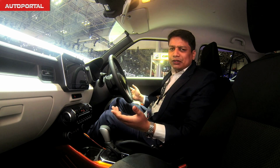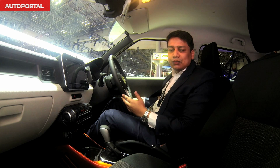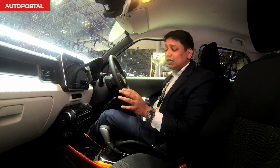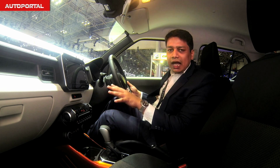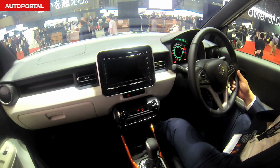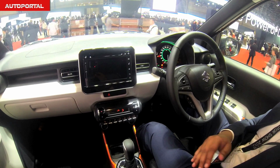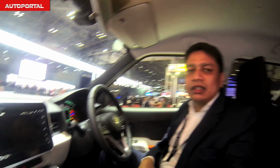Well, it's a very familiar place to be in. As I just mentioned, a lot of the switchgear, especially the power window buttons, are shared with the Swift as well as the other cars at that price point in the Maruti range. What is new though is this center console, which houses the air conditioning system controls, and as you can see, it really does look very fancy and rather upmarket for a car which will be sold at the lower point in the crossover segment. So full marks to Suzuki for giving it a very stylish and very upmarket interior.